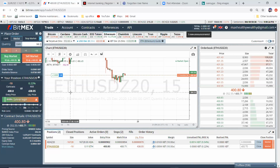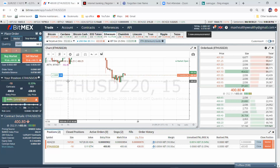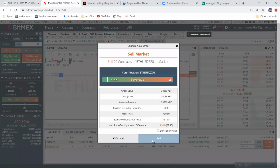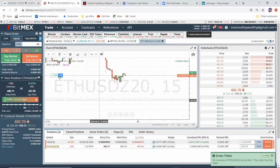Right, this is another thing that's different with the crypto platforms. On Forex, if you put in a sell order, and then further down you put in another sell order, you'd have two lines on your chart. Whereas with this crypto, if the market moves to here and I put in another order, it just puts the line at an average position. It doesn't really matter too much, but I'm going to do another sell order. All right, that's better. Now we've got 100 contracts.